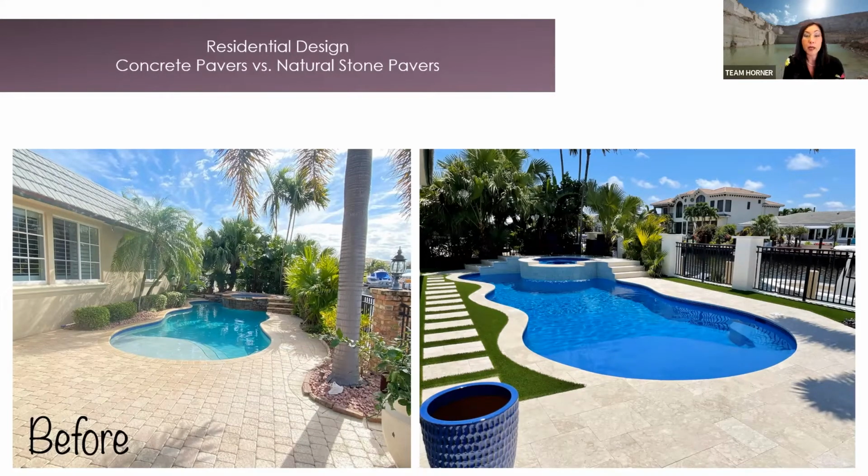The natural stone paver never fades from the sun. So with that being said, concrete pavers take a little more maintenance because the color fades since it's not a natural product. The color will fade and you'll have to clean and have it resealed. And that gets costly on the client's budget over time versus the natural stone where you never have to do that. So it's a lot easier to maintain. Bleach and water is the simple cleaning method used.